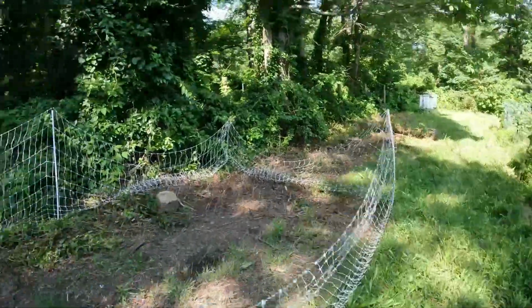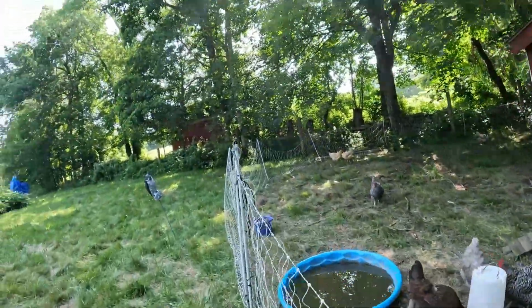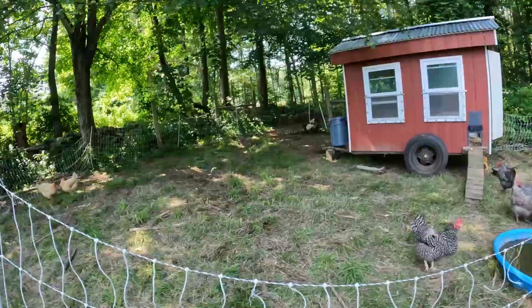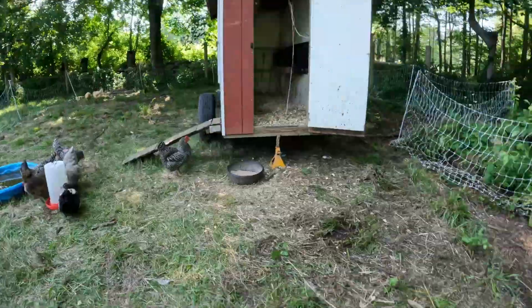Now I'll say, just about every single coyote attack happens at night. So you need to make sure that your chicken coop is as secure as possible. So what is one thing that you can add to your chicken coop? Well, now that I know viewer retention will be high, I can definitely say that you can add more than one thing. So here's what you need to add.